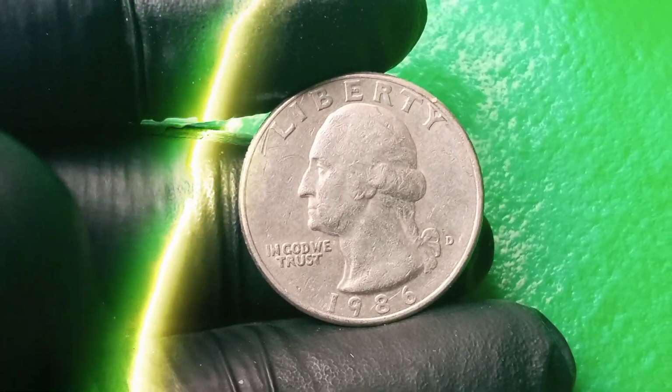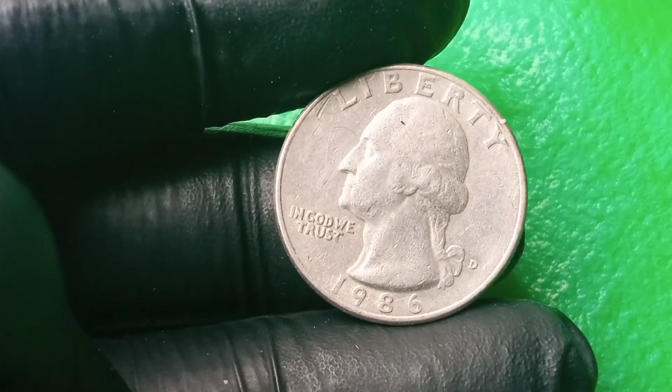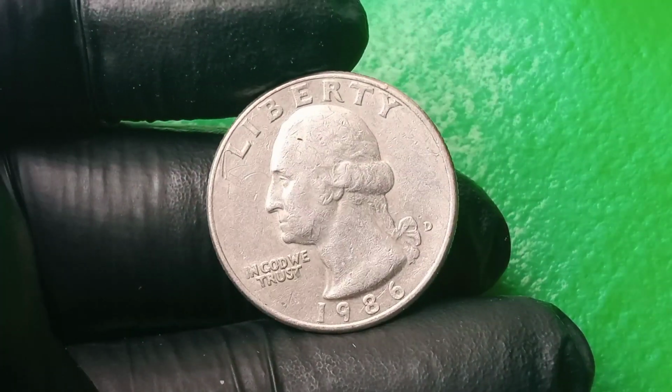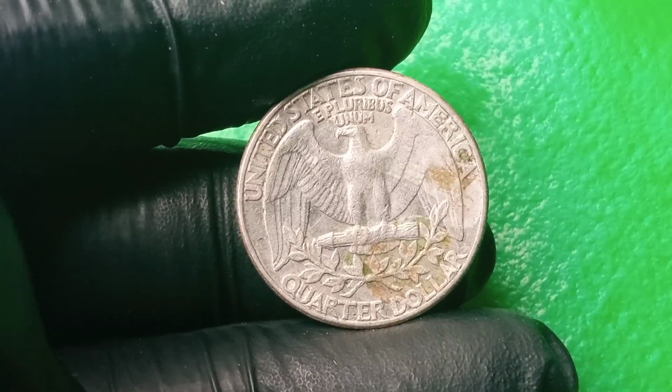And that is the essence of why the 1986 D quarter has become a symbol of hope, obsession, and fortune among collectors. A tiny piece of metal whose mistakes tell a bigger story about the unpredictable world of minting and the enormous potential hidden in everyday items.